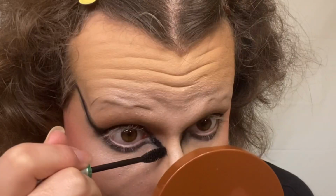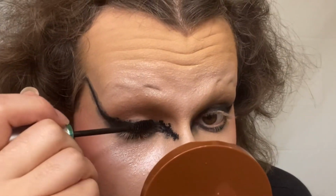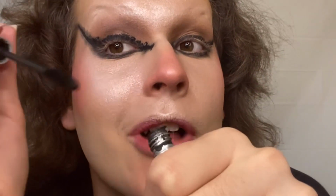I'm gonna use my classic mascara, this one, and I'm just gonna do some boopies. It's like, go bonkers. Ow. Poking my eyeball with a sharp stick, so true. You don't really have to do this part. You can use a small brush if you're following along at home.